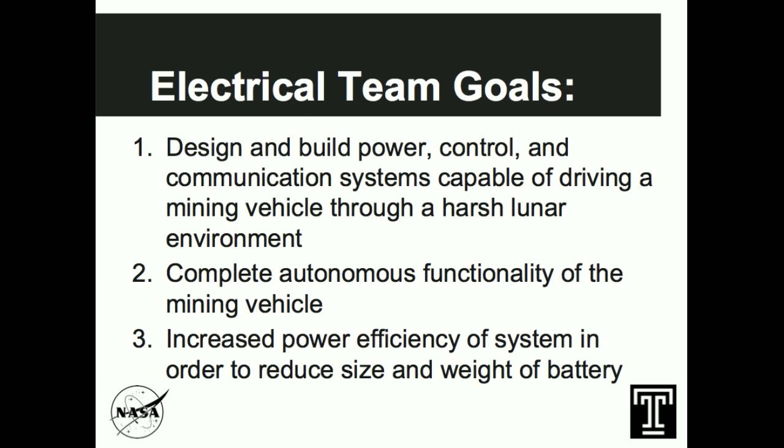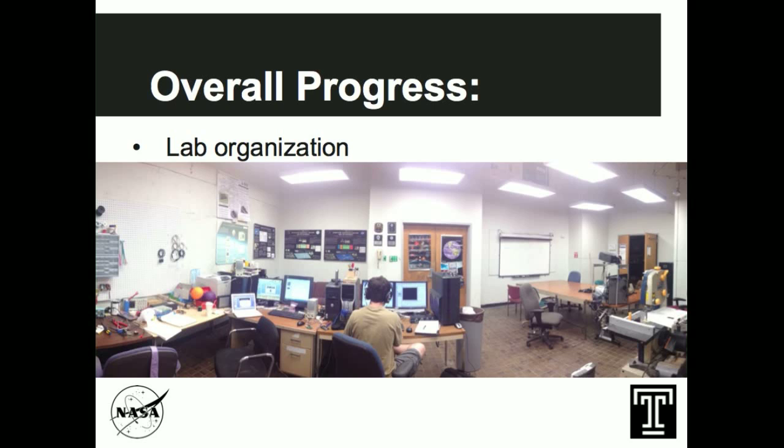In terms of the progress we have made thus far, we are part of the Student Space Exploration and Environmental Systems Laboratory run by Dr. John Helferty at Temple. One of our largest accomplishments thus far in the term is that we have been able to set up this lab to a degree where we will be able to build the robot and deliver a highly functional robot over the course of Senior Design 1 and Senior Design 2, so over the course of this entire academic year.